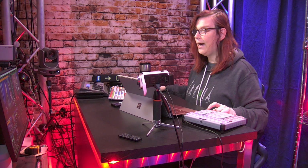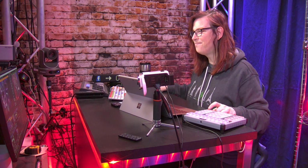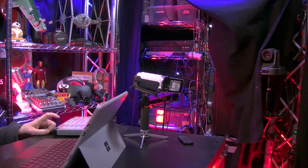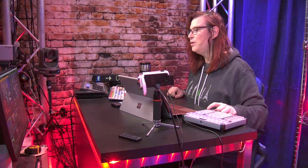So I'm trying it one more time. From this side to that side right there, that's about 2.5 meters. From that side to that side is 1.77 meters, so it's a very small studio. It's very compact, it's very nice, but it is very capable.